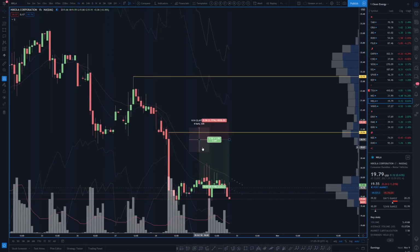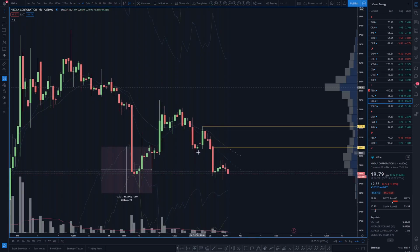NKLA. Okay, so like I said yesterday, I really doubt it gets that high, but if it were to have gotten that high, I would have been very comfortable with that trade. So I think we talked about the possibility of just an EQ here. This looks very weak. Super weak.